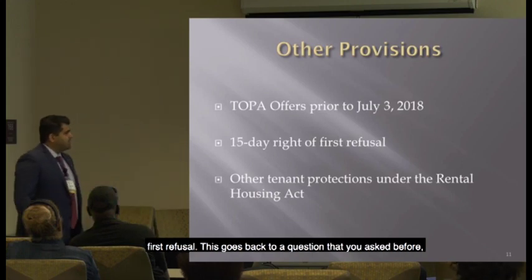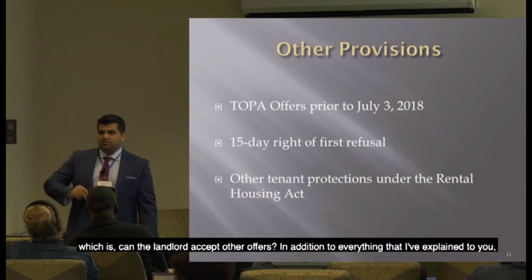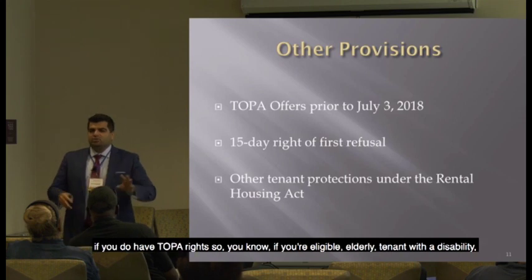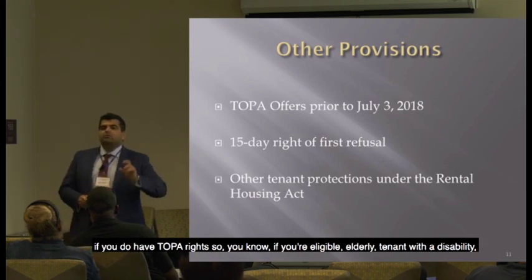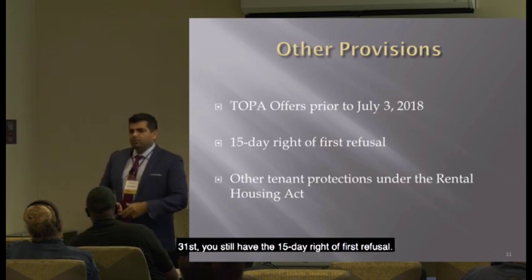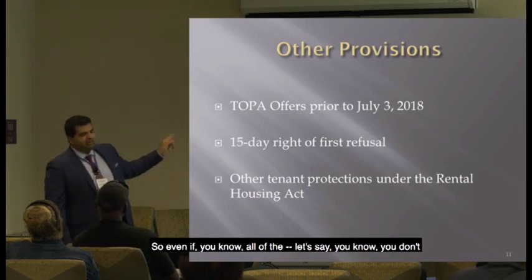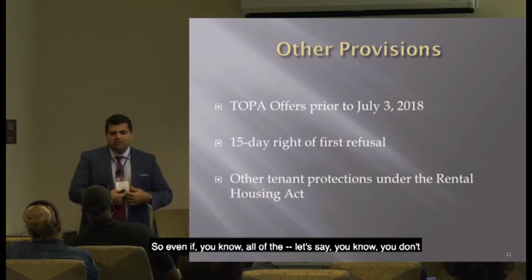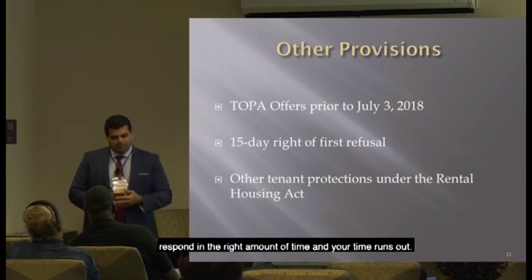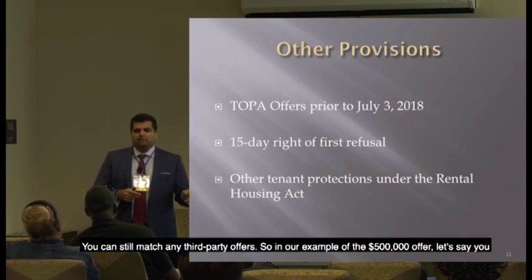All right. 15-day right of first refusal. This goes back to a question that you asked before, which is, can the landlord accept other offers? In addition to everything that I've explained to you, if you do have TOPA rights, so if you're elderly, a tenant with a disability, moved in before April 15th, or signed a lease before March 31st, you still have the 15-day right of first refusal. So even if you don't respond in the right amount of time and your time runs out, you can still match any third-party offers.